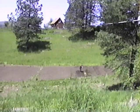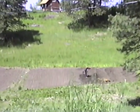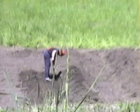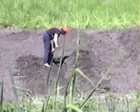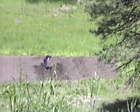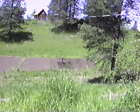Now I'm down at the house. Just walk down and I can see Elroy out there in the garden. Let's see if we can get a close-up. What he's doing is he's building up beds. We're going to have a raised bed garden this year. See if I can see where his dog went. We'll see him in a minute here. Just had to come up here and get a picture of this. Look, he's videotaping it.